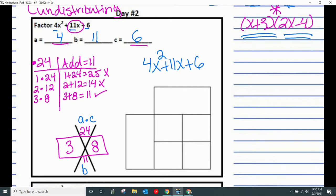So here is how you always fill in your box. We found our magic numbers. Now we're going to fill in our box. This term right here, the whole thing, the A value and the X squared term, they always go in this box every single time. This 6, the number on the end, would go in the last box. If you think about when we were multiplying these things, doing the pixel art, this is what happened. You always had the X squared in the first box, and the little lonely number, that's what I like to call it, was always in that very last box by itself.